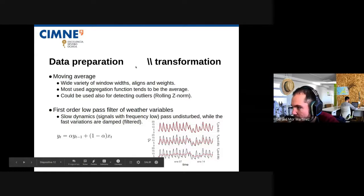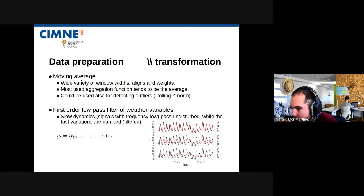Also, another transformation method that we use for numerical data is the moving average, which could have a plenty of variety of window widths, alignments, and weights. The most normal aggregation for this type of algorithm is the average, but we could use whatever function we need, and it is also very useful for the rolling version of the z-normalization.